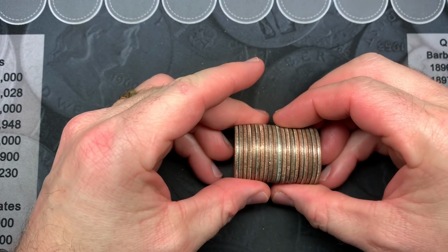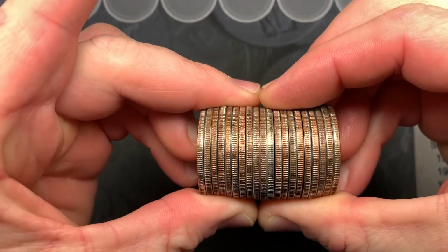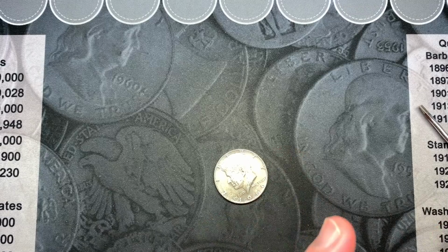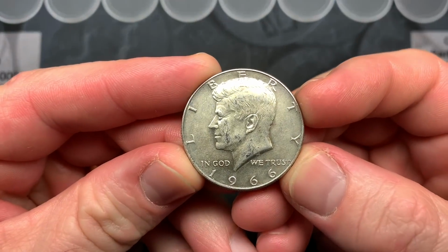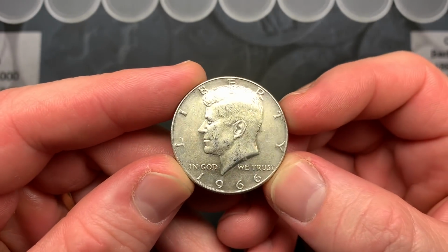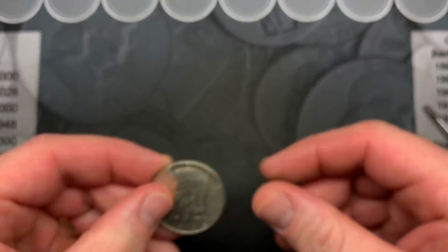Look at that. Look at that. Let's see if you guys can spot it. That is exciting. Roll number one, and it's a 1966. That is good stuff. Look at this. It's got a little coloration to it at the bottom, little blues and purples. But that is exciting. Very cool.